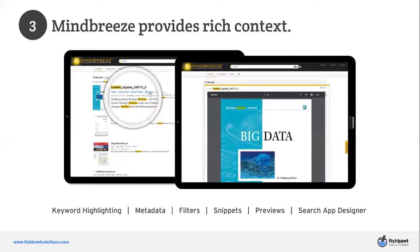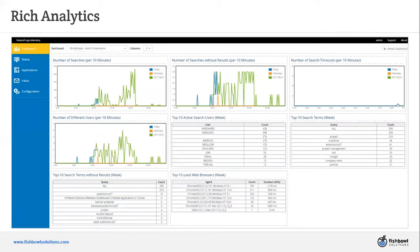And then the last thing I wanted to mention, and this is particularly cool, especially if you're coming from a Google search appliance. Google didn't really have anything like this. Mindbreeze has what's called the Search App Designer, and that allows you to create, using a WYSIWYG editor, easily customizable use case-driven search apps that you can then embed into websites, intranets, web center content, and other places. So we'll take a little bit deeper look at that as I jump into the demo shortly.